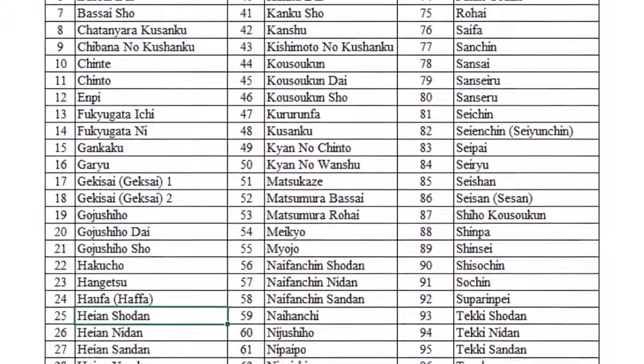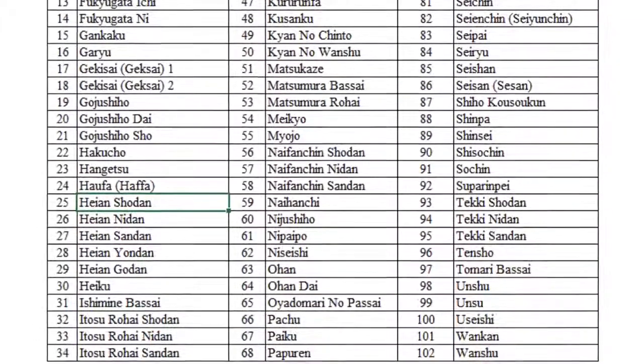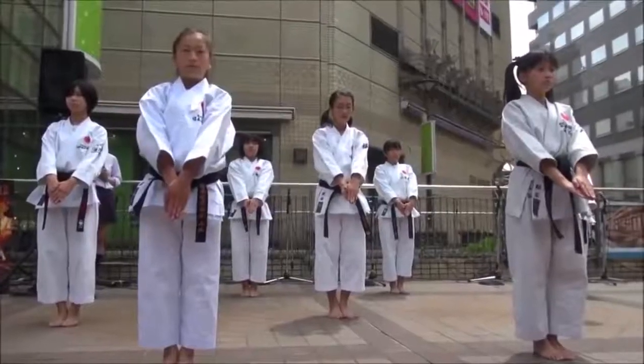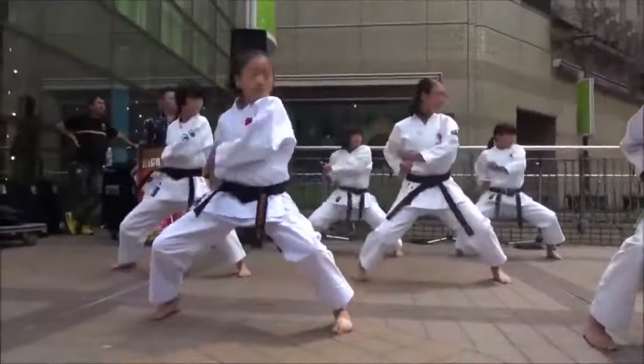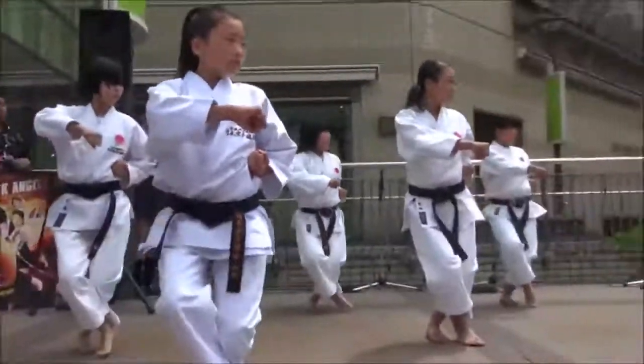Now I'm going to do something similar to Sanchin, Naihanchin Shodan. And there are many ways to spell it, sometimes with an F, sometimes with an H, doesn't really matter. Other styles like Shotokan know this as Tekki Shodan. And you might be wondering why I'm choosing such a basic or simple kata. It's because it develops your power, more specifically lower body stability combined with upper body mobility. It is very short and sweet with some brutal practical applications. And this is what it looks like.